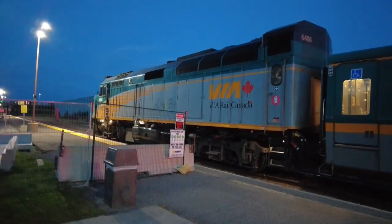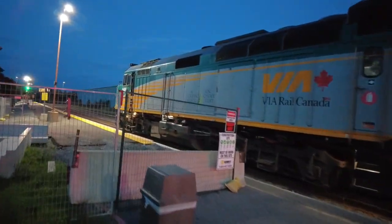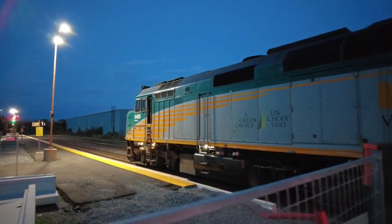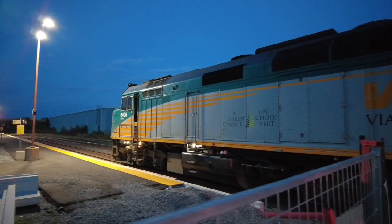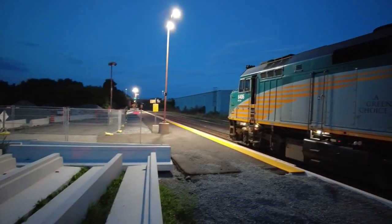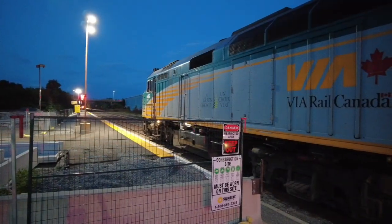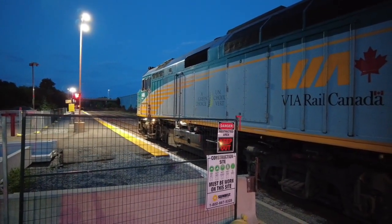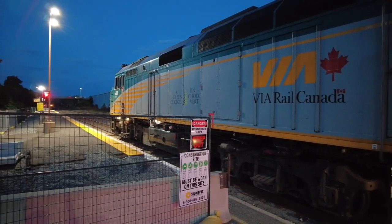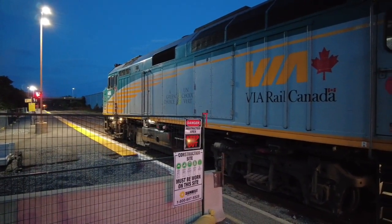Departing train 68 in Brockville, we get a look at the locomotive F40PH-2, unit 6406. The construction you see here is part of a network-wide rehabilitation of station platforms that VIA has undertaken in order to accommodate the new Siemens charger sets, expected to begin service next year.